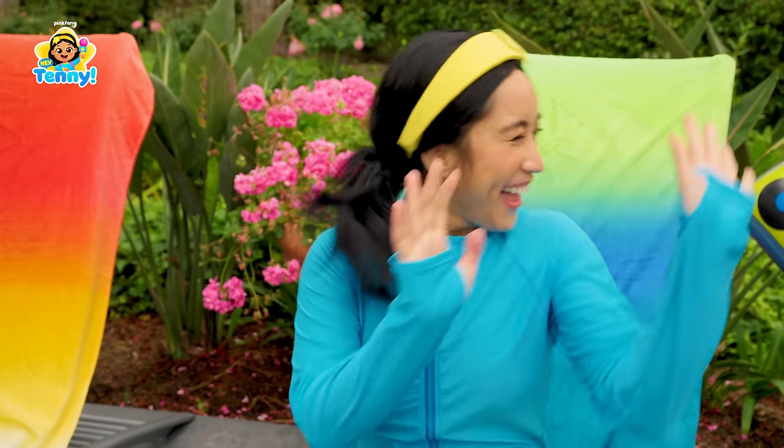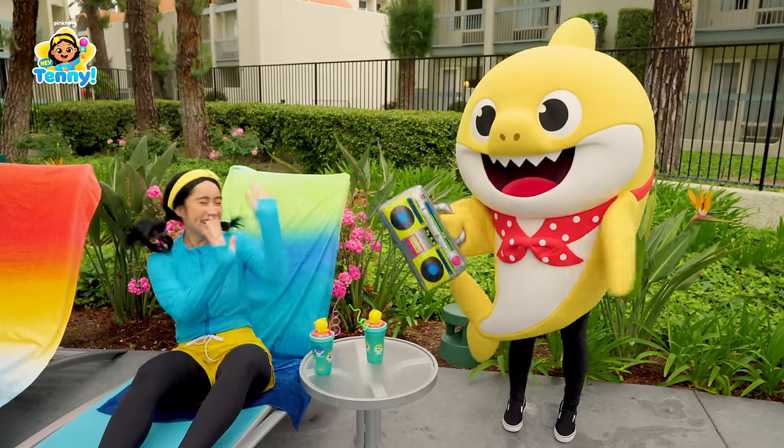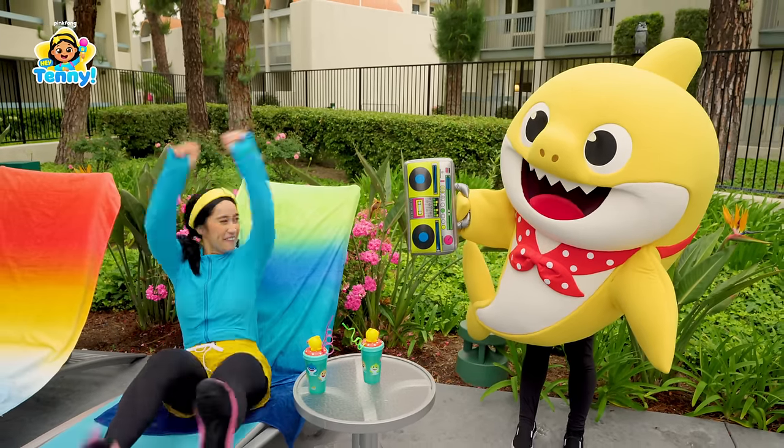I love this song! Well, Baby Shark, this has been so much fun, but I'm gonna go back to the water to play now.